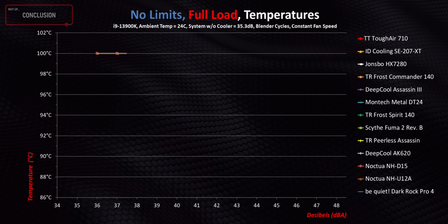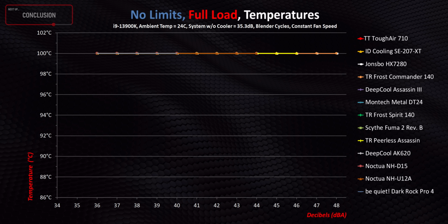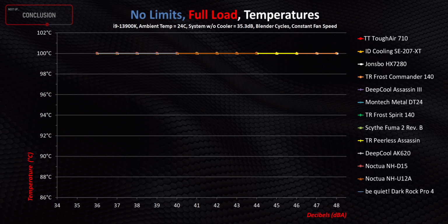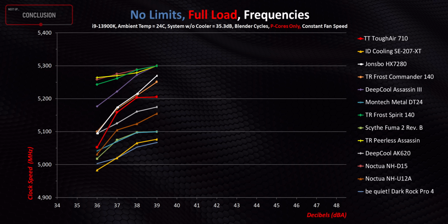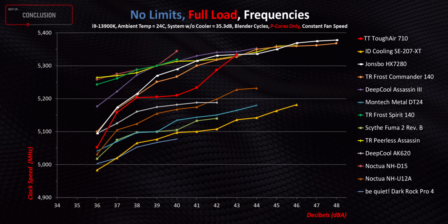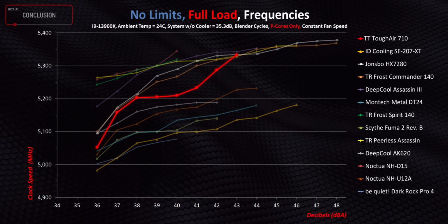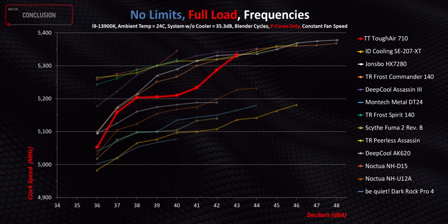Running the 13900K without limits pretty much destroys every single cooler out there, from a temperature perspective at least. But drilling down into clock speeds, it shows a very different story. It shows how some coolers are able to handle these heat loads a lot better than others. And Thermaltake's performance is, I guess, sorta all over the place.